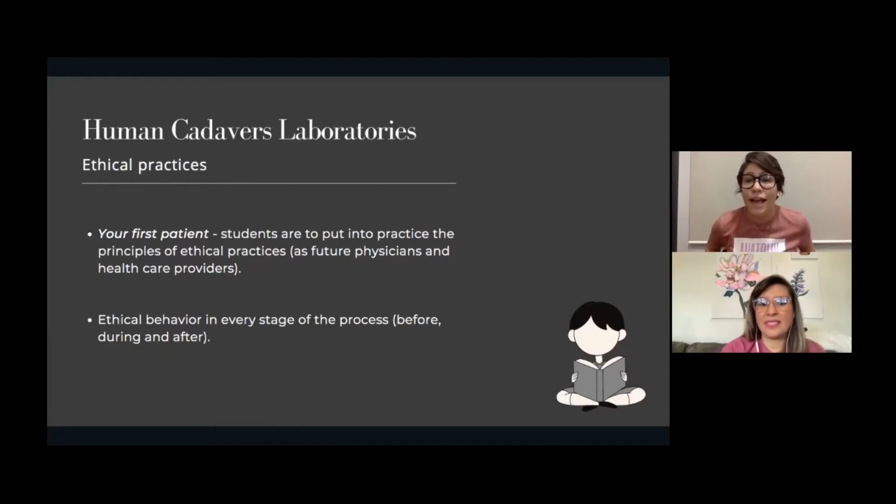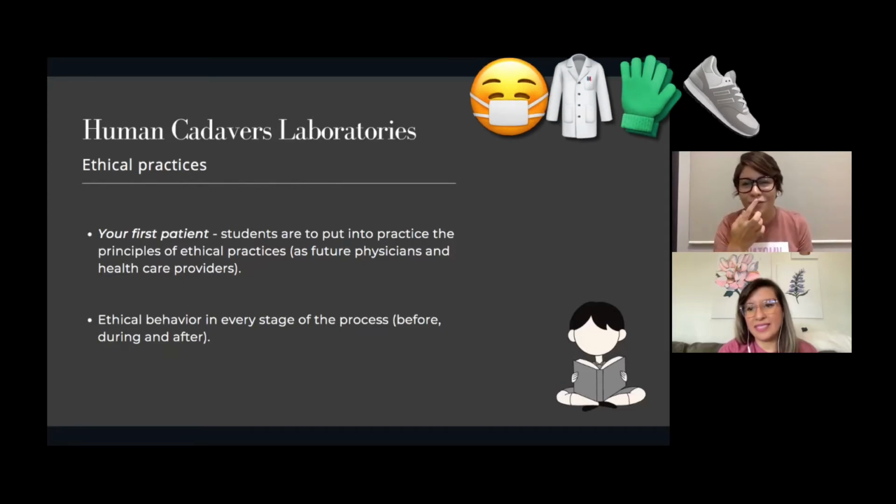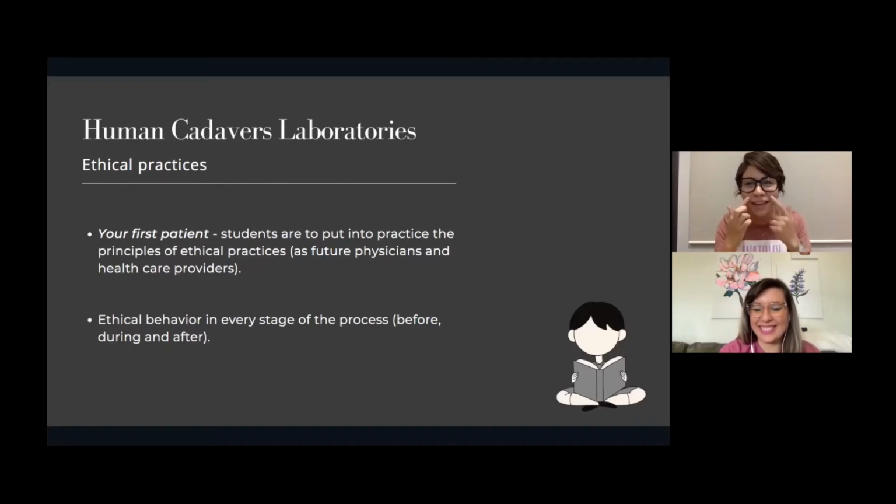So it's important to have ethical behavior in every stage of the process. That includes before coming into the cadaver lab, while you are in the cadaver lab, and after. Many of these laboratories have what we call a locker room. It's a little first room that you come into, and you might be asked to leave your books, backpacks, and everything you bring with you, and come into the laboratory with just your white coat and some gloves. You might also need to wear a mask. I know some people use a little Vicks or put something in their nose to help with the smell and keep them feeling okay.